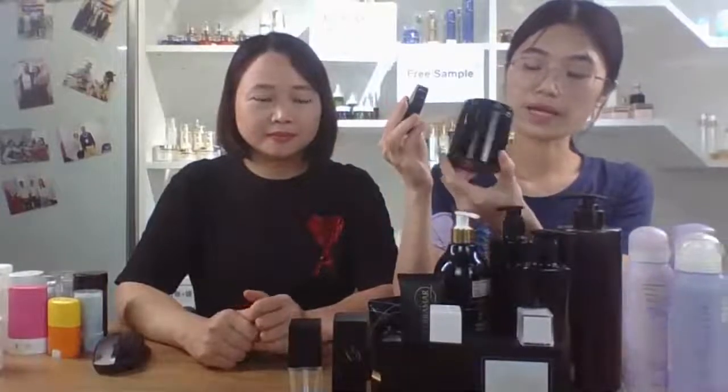And for the jars, black jars, you can see this is PP material in a matte effect. You can use this for your face cream or facial mask. This one is 50 grams, and this one is another style. It's PET material with a black color effect, a single wall PET jar.